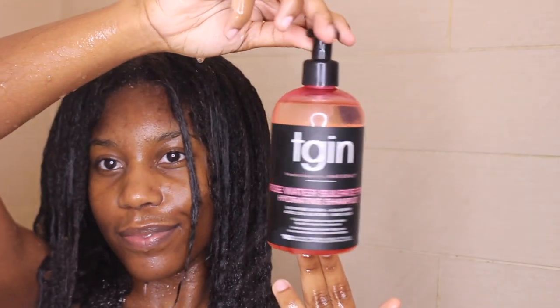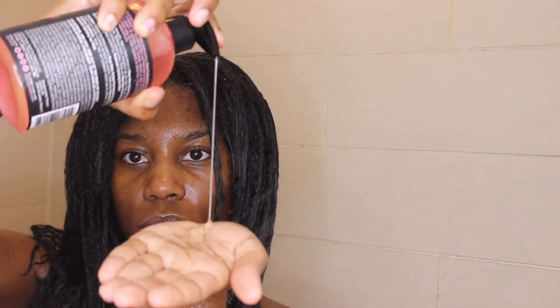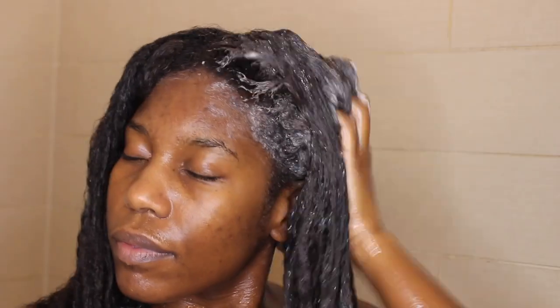So guys, I'm going in with the shampoo. It's very slippery and not thick at all, and it has a lot of slip when you put it in your hair. It does not tangle my hair at all, which is a plus. I absolutely love that, and it smells good.